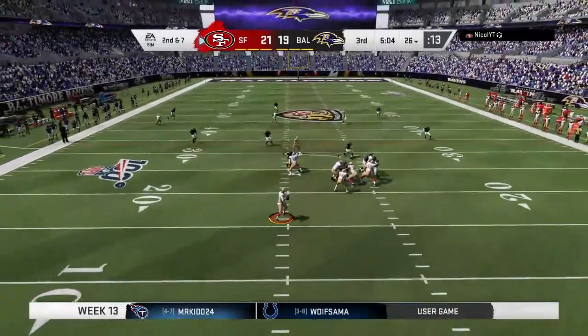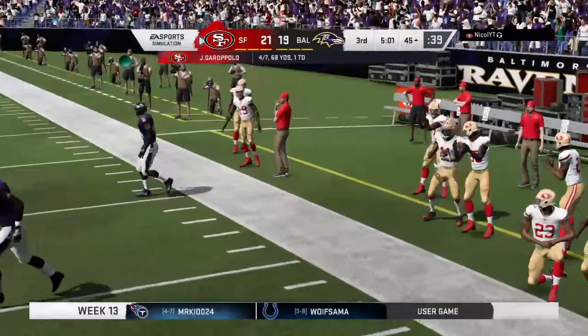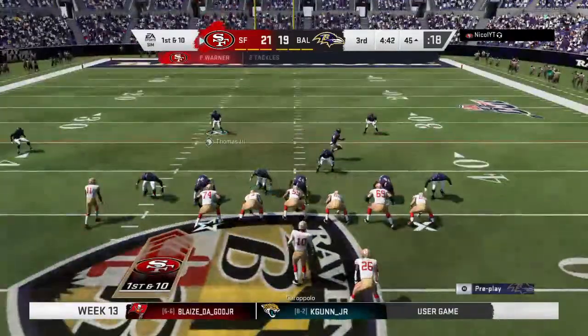On 2nd and 7, Garoppolo. Man open, it's Goodwin. And out of bounds on the other side of midfield at the 45. That one covers 29 yards, first down.